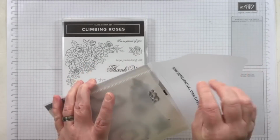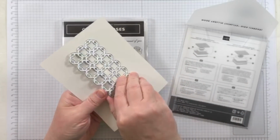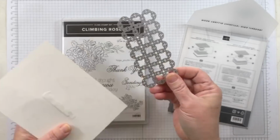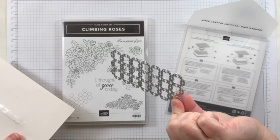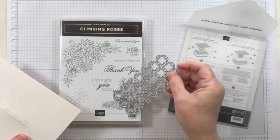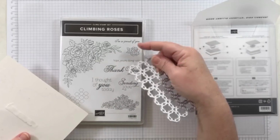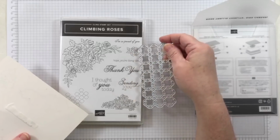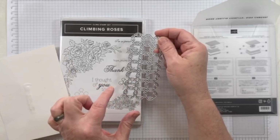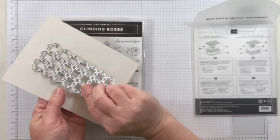And the dies, I really am looking forward to using. Check this very large die out. Isn't that something? It's going to be perfect to maybe use not just with this stamp set, but you can combine with others. So imagine this as a trellis, and then you've got a few flowers that you're going to dot here and there, and then put a sentiment across it, and it will be just out of this world. This is going to be so fun to create with.